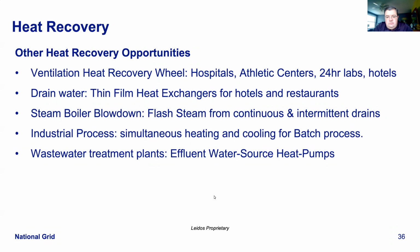And then lastly, wastewater treatment plants. Sometimes your effluent water, you can use water source heat pumps to recover some of that heat and use that for something else. I always encourage folks, just keep an open mind, and most of you will know where there's potential opportunities to recover some heat. And always reach out to your trusted engineer or trusted mechanical contractor to potentially help you work that scope out a bit.